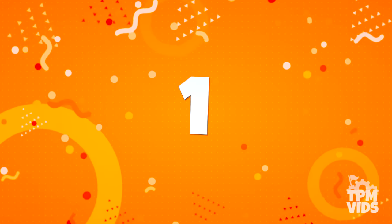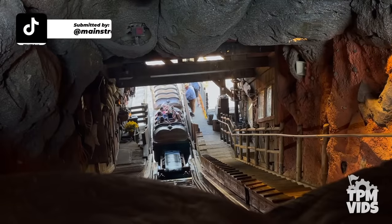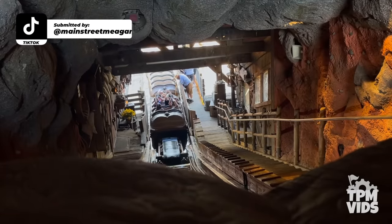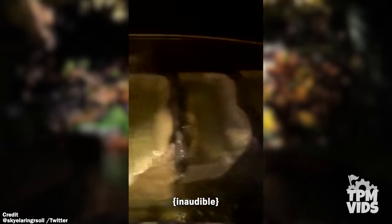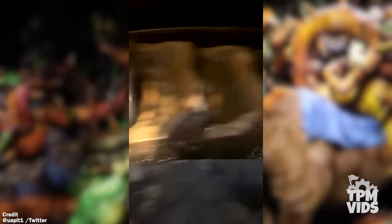Number 1. Now, we've seen our fair share of ride breakdowns and in-show exits, but who can forget when one of the logs sank back in 2020 at Magic Kingdom? This happened just after the finale, and it took place on August 2nd, 2020. It was the first time a sinking Splash Mountain log was caught on camera and posted on the internet.